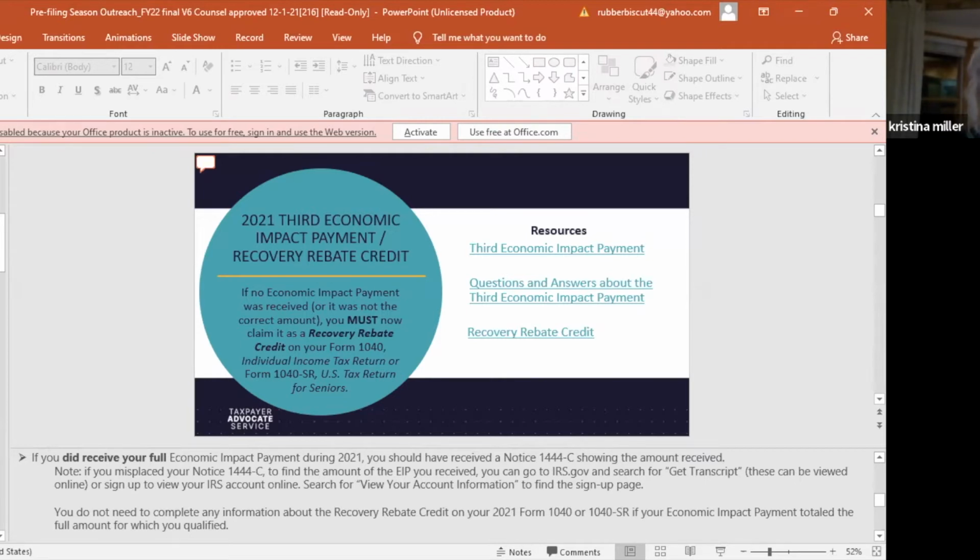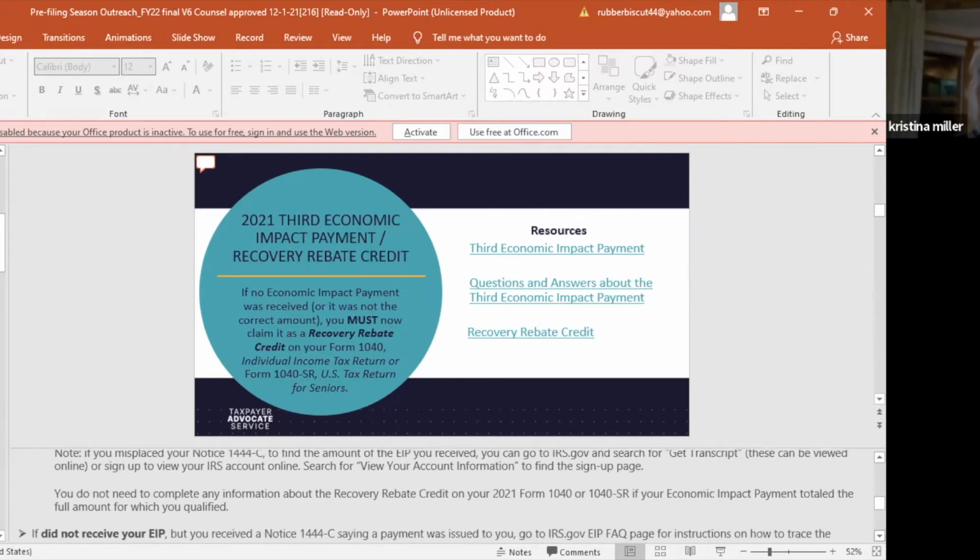Note, if you misplaced your notice 1444C, you can find the amount of the EIP, which is the economic impact payment you received. You can go to irs.gov and search for get transcripts. Okay, you can review it right online. You can sign up to view your IRS account online also. And that'll give you the information that you're going to need for the amount that you would have received.